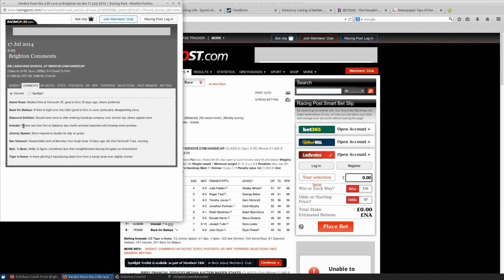But things like that will say, right, okay, we could perhaps discount that and we'll concentrate on some of the other runners. So, for example, Spick and Span, ability to figure, for example, see Vermont respectable 6. You know, to be honest, I'll actually discount that one. I don't really like the look of that at all. However, I'm not here to make picks for you today. I just want to flag up some various sources of information.